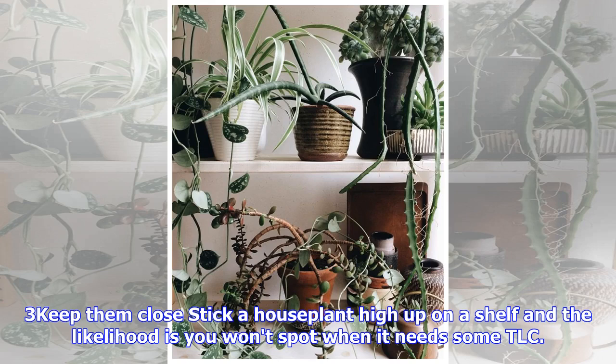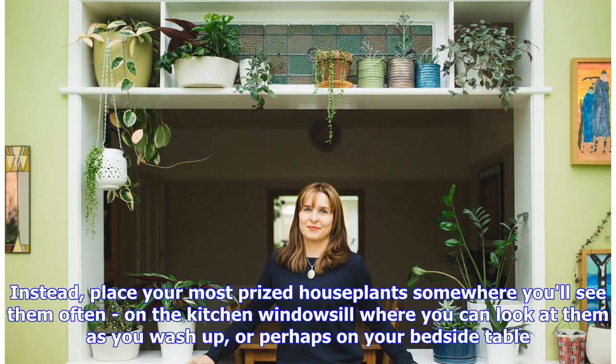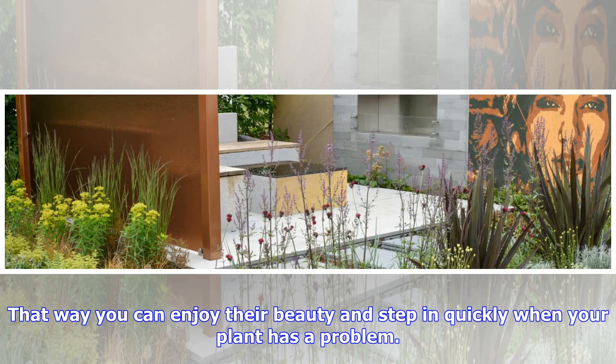3. Keep them close. Stick a houseplant high up on a shelf and the likelihood is you won't spot when it needs some TLC. Instead, place your most prized houseplants somewhere you'll see them often, on the kitchen windowsill where you can look at them as you wash up, or perhaps on your bedside table. That way you can enjoy their beauty and step in quickly when your plant has a problem.